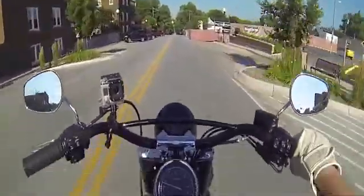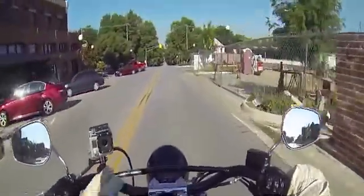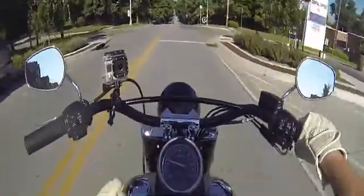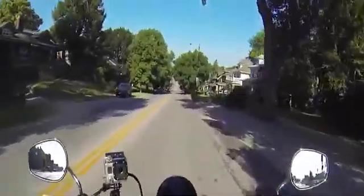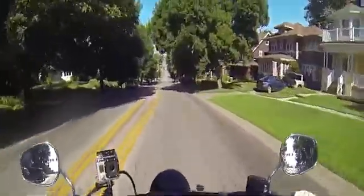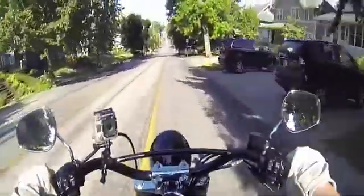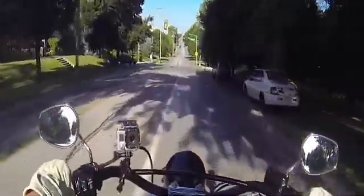As I said before, this is absolutely my favorite bike from Harley Davidson. I just absolutely love everything about this motorcycle. This is a brand new 2015. It's got 44 miles on it, so I can't really rip into it like I would want to, but that's all right. We'll just take a nice little cruise on it, give you kind of a rundown of what I think about it.